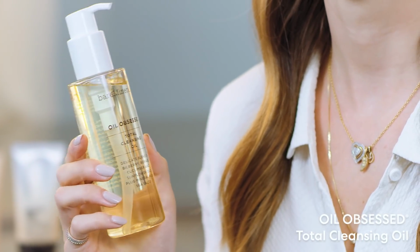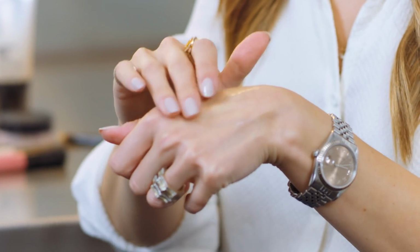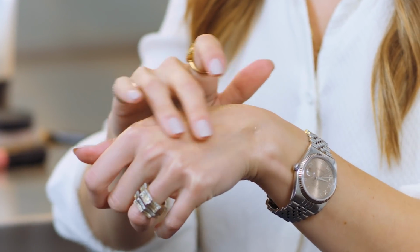Okay, so as I mentioned, skin prep is so important to me, and skin confidence. So that's why I love using bareMinerals products, because they're all clean and I never have to worry about if it's going to compromise the health of my skin. Right now, I don't have any makeup on, but before I filmed this, I actually cleansed my skin with the Oil Obsessed Total Cleansing Oil. Just one pump of this all over the face. It removes any impurities, even waterproof things, and it just feels so good.